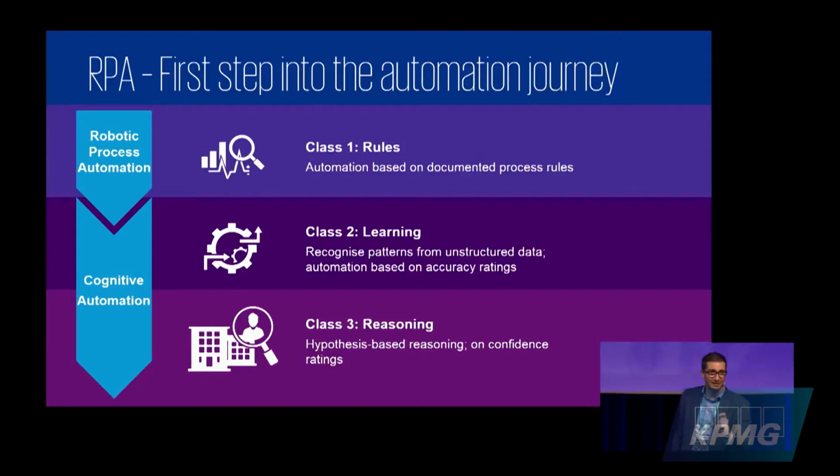But so far, looking at, for instance, something like KPMG Netherlands, they just closed the 100th process in automation. Out of those 100, only 2 of them actually used intelligent automation. The rest, so the majority of what they're currently automating, is specifically rule-based.